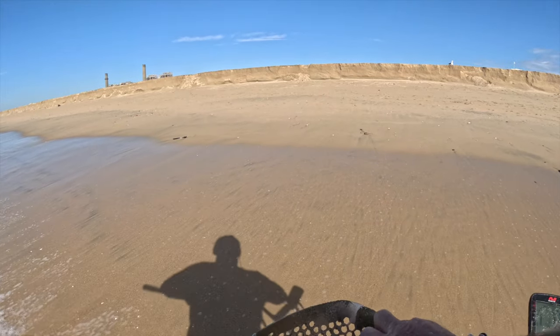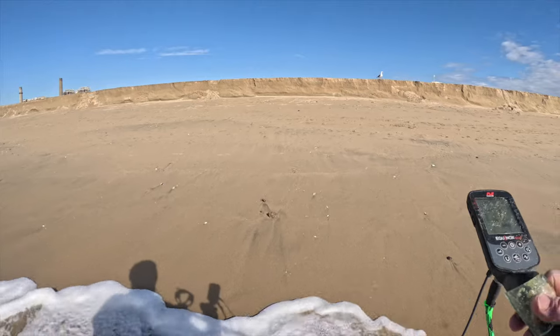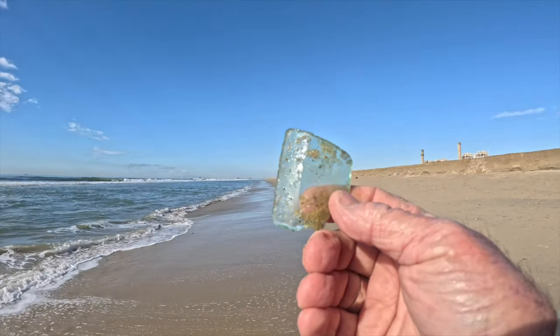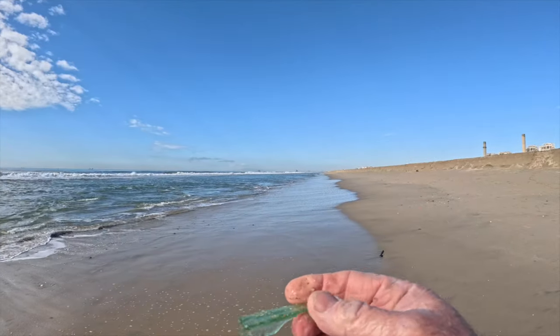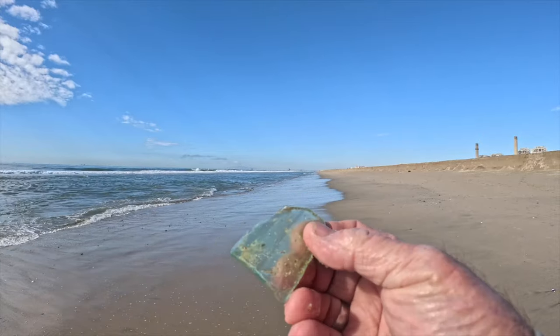I just got a pretty cool piece of giant sea glass. It's actually from one of those old, I'm trying to show my finds in the sun, so a lot of people have commented that it's usually in the dark. So it is an old kind of seafoam Coke bottle. It's definitely worn down after all these years, so cool piece of sea glass.